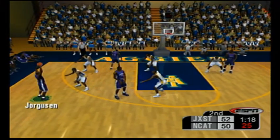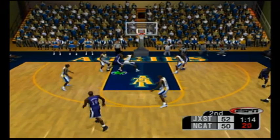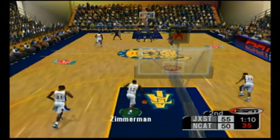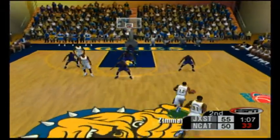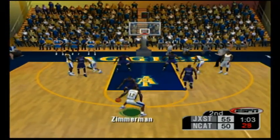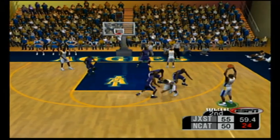Rebound that basketball. Jorgensen from behind the arc. Jay, that one goes in, and they're really outperforming the other team in the second half. Well, that's an understatement. They've hit more threes in this half than the other team hit all game long. Three is the magic number for this team. Let's go, Aggies!